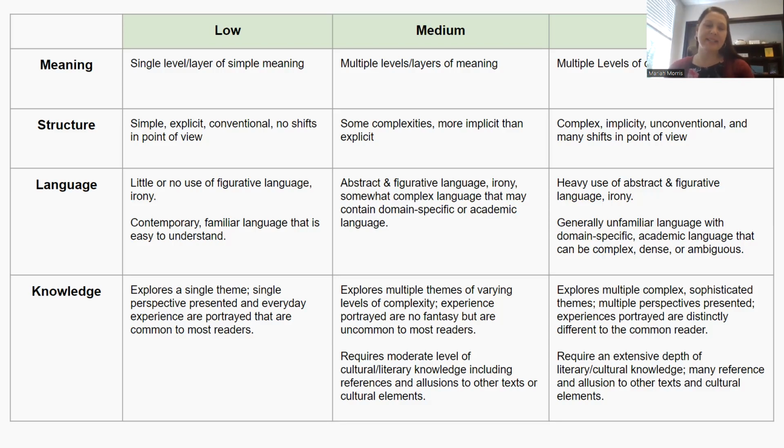The third component to consider is language. Does your story have little to no use of figurative language or irony? Is it contemporary, familiar language that's easy to understand? If so, it will probably have a low risk of being a barrier to your students.